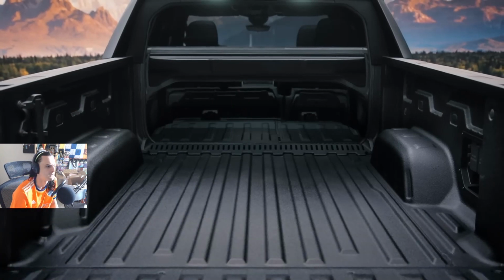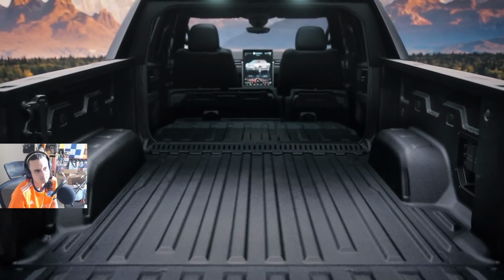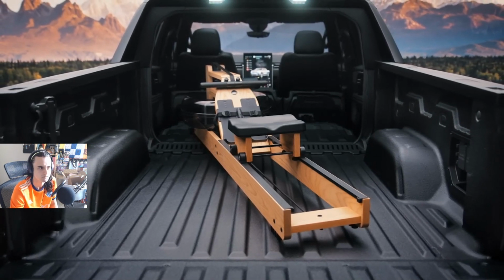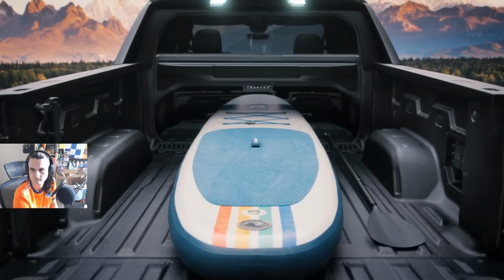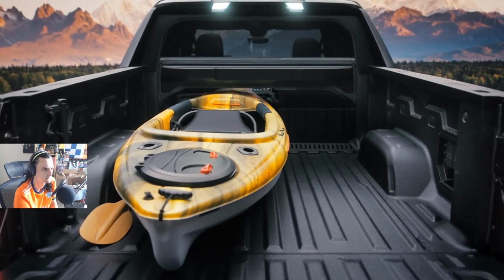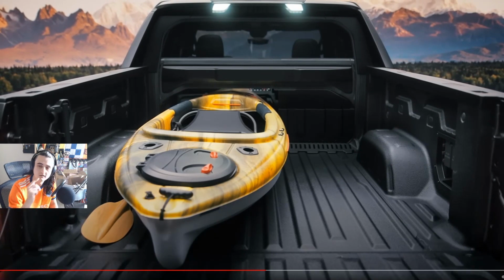Giving you the full width. And for extra sized loads, or if you just want better access to the entire bed, the rear glass can be removed and securely stowed away. The 60/40 split seat gives you multiple gear hauling configurations that were never available before. Really cool that you can remove the glass.